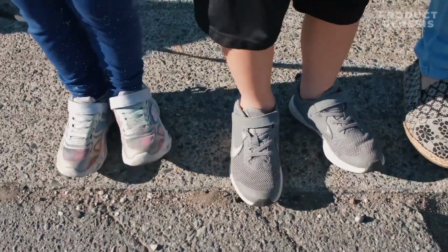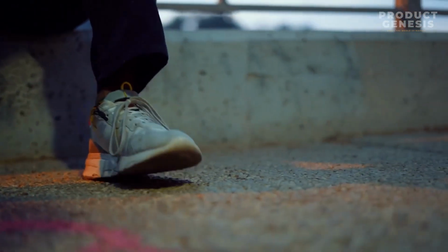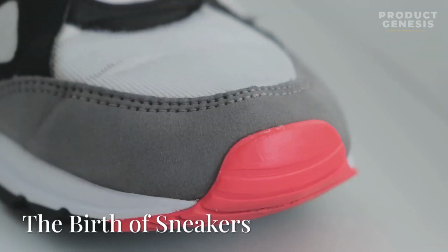They are on our feet when we go to school, to work, or just hang out with friends. It's amazing how something so common can be so important to us. From the playground to the fashion runway, sneakers have made their mark.